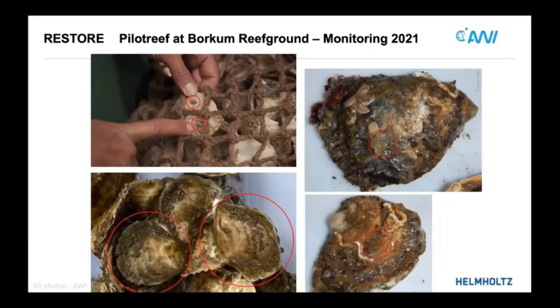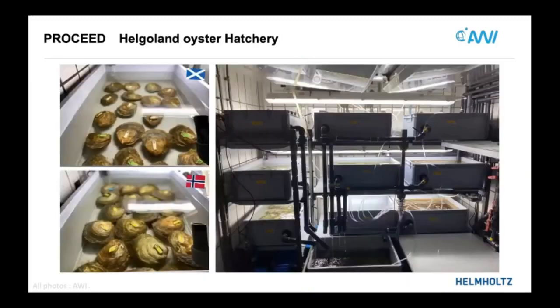Not everything works everywhere all the time, but we are learning and we are seeing successes. The other thing that is happening within the Restore the project, Proceed project, which is part of the same institute, is hatchery. And again, this is not the only project that is doing hatchery work. There are numerous other projects that I've already spoken about that also are engaging with hatcheries and producing young oysters.